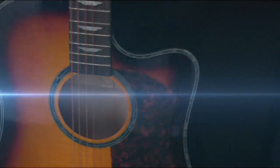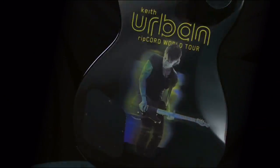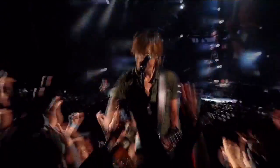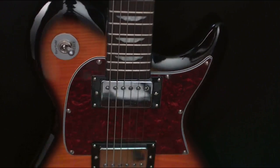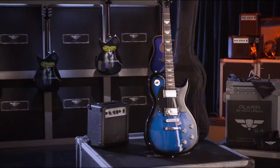To get a guitar is the easy part. Then you gotta figure out how to play it. Now is your time. You are gonna be able to play this guitar the very first day you pick it up. People are gonna get the guitar and look at it and go, this is exactly what they said it is. It's absolutely beautiful.